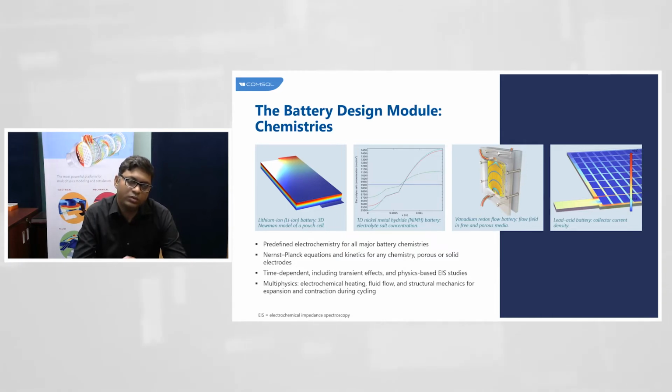With this, you can then couple it with different kinds of multiphysics phenomena. As the name suggests, COMSOL is a multiphysics tool. So you can couple with different physics categories like fluid flow, structural mechanics, and heat transfer. And if you want to add some kind of stresses on the battery pack, you can do analyses like vibration or contact resistance. All those scenarios you can perform.